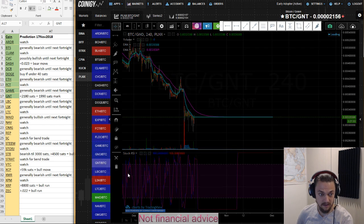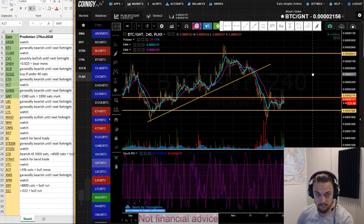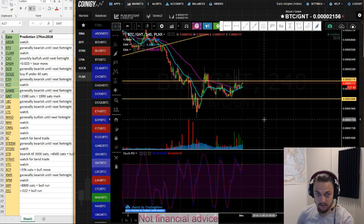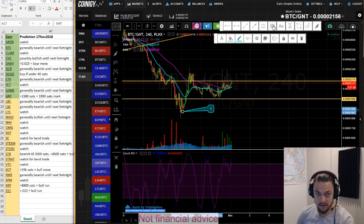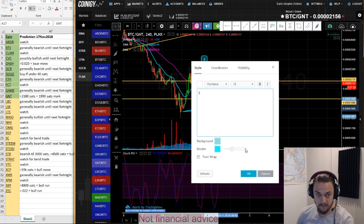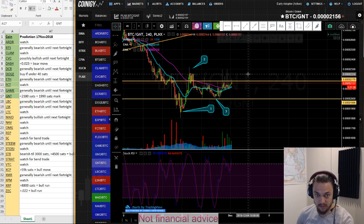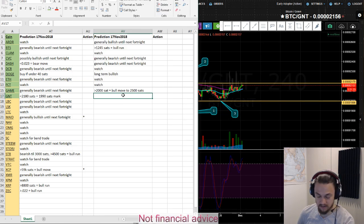GNO, I think, is dead, and GNT. Wow, that's cool. Okay, nice. Look at this. So we have here, very nice, 1, 2, 3 bottom formation. Very strong supports, bounced off that twice, and now it's starting to come back up. Really wants to break out, doesn't it? GNT, that's going to be a generally bullish until next week.